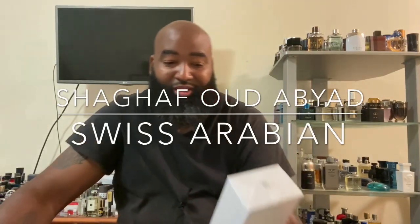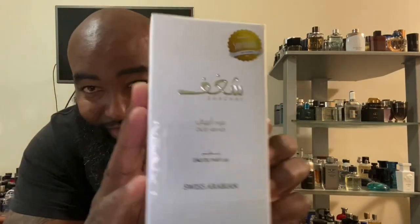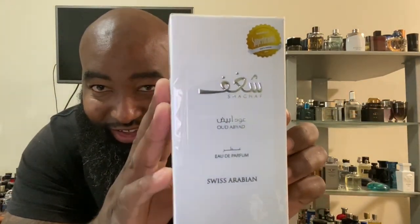Fragrance X, if I didn't say that already. And the fragrance company is Swiss Arabian. And this is Eau de Parfum concentration. And it is Shaghaf Oud Abyad. This is the box. And I know I probably butchered the name of this fragrance, but let's get into it. I'm not going to spend a whole lot of time in this video because I gotta obviously get changed and get to work.